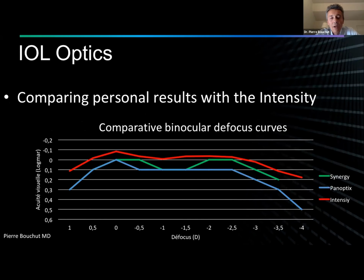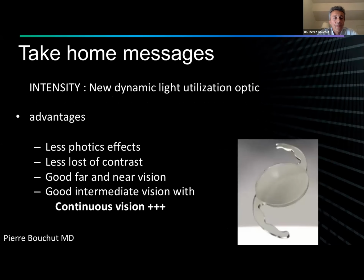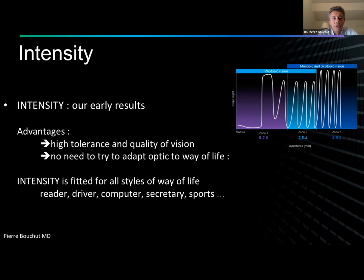I can show you some defocus curves, and I can compare, these are personal defocus curves for Synergy, Panoptix, and Intensity, and you can see that all those new IOLs reach a very high quality of vision. But the Intensity is a little bit more effective for near vision, and the curve is really, really very flat, and it's very impressive. So with this new dynamic light utilization, we have less fatigue effect, of course, less loss of contrast, and a good far and near vision with a continuous vision.